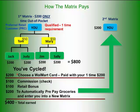Now let's take another look at something else that could happen. And this has happened and is happening as we're sitting here watching this video. There are some people who came into this and saw the power of it and immediately went out and made all 6 of these retail sales. Well, when that happens, they earned $50 for these 4 additional retail sales that they made to fill out their own matrix. So how does that change the picture here? Well, this retail bonus now becomes $300, and the total earned down here now becomes $600. So you can see there's a lot of power in the initial matrix cycling, and which is completely under your control.